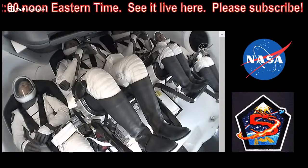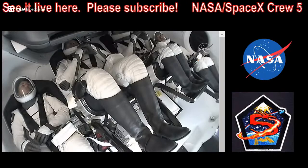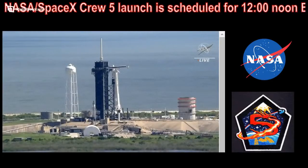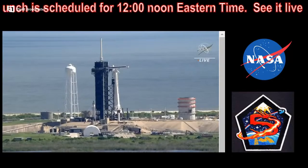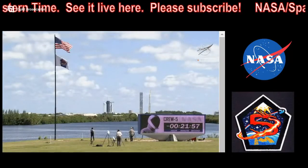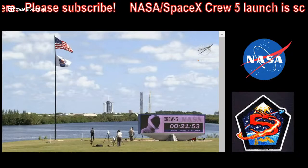And we are counting down to our liftoff at just after noon, 12:00 p.m. and 57 seconds after the hour Eastern time. There was a one-second adjustment. That's pretty typical as happens when we get to this stage of the mission. The mission is the continuation of rotational crew flights to the International Space Station from U.S. soil on private rockets and spacecraft.